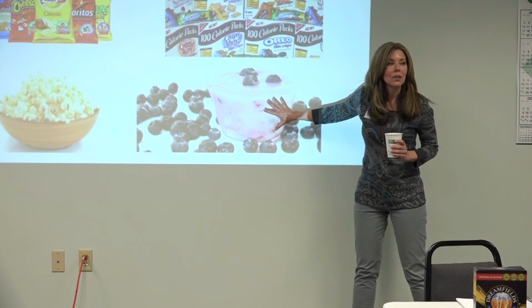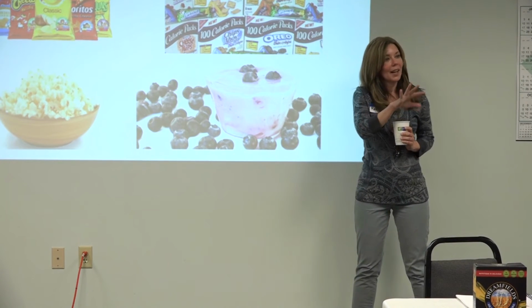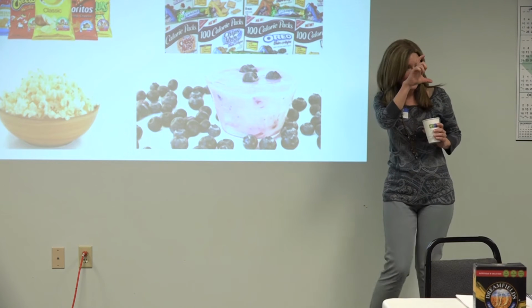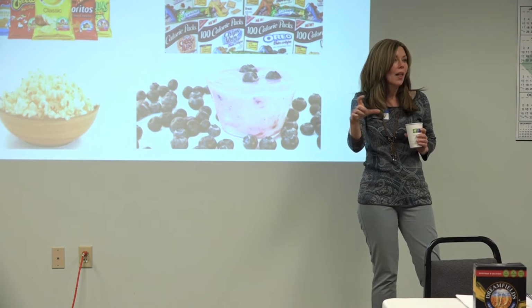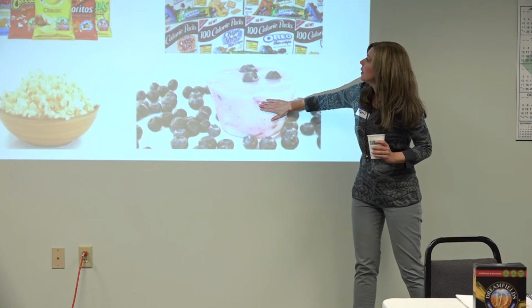There's another way you could do this too. If you bought a yogurt that had 80 calories, like a blueberry flavored yogurt, and it has 80 calories in a container instead of 150 or more, that would be healthier too. So this is a good choice.